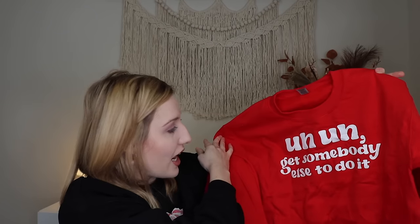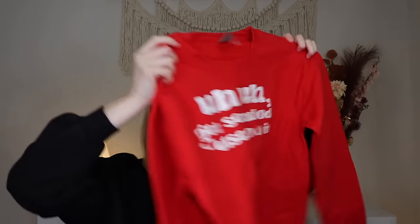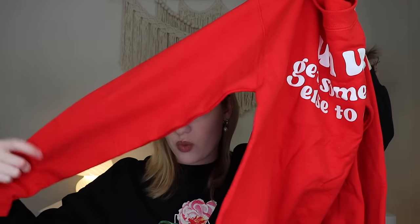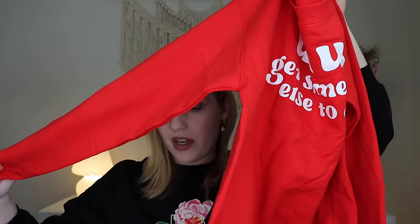Okay, I'm going to start with the sweater because it was outside of the stocking. Ooh, we got a sweater. It says, get somebody else to do it. Oh, I love it. Oh, that's so cute. A cute little graphic sweater. And it does say that the enclosed saying was selected by you, like it would have been customized.